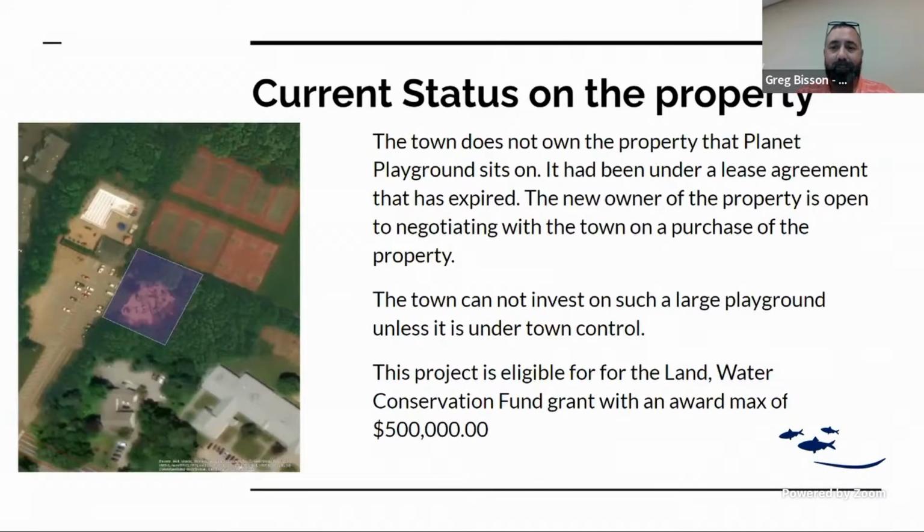But we have some challenges. The current status of the property: the town does not own the property Planet Playground sits on. It has been under a lease agreement that has since expired. The new owners of the property is open to negotiating with the town on the purchase of the property. The town cannot invest on such a large playground unless it is under the town control.